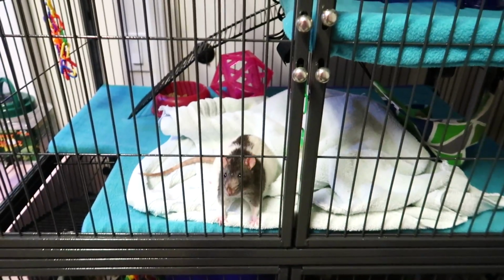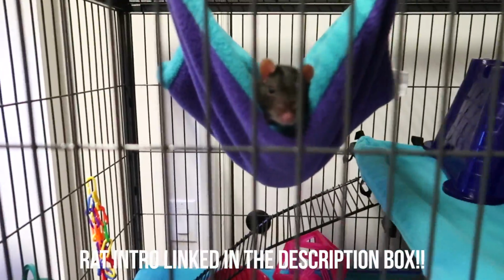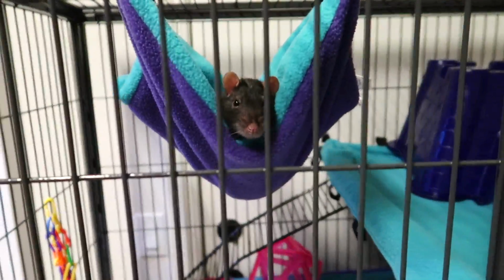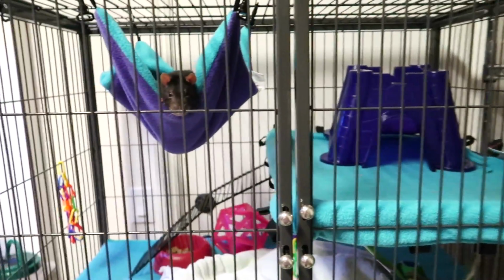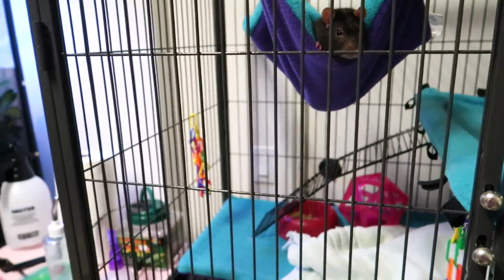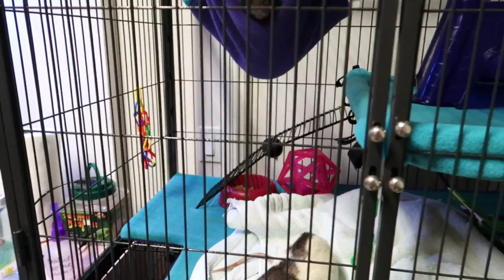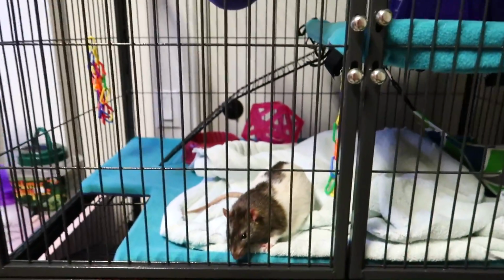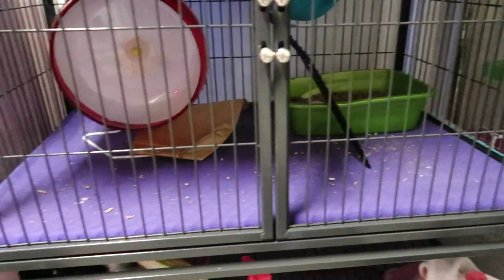You know what? I need to do a video introducing you guys because I haven't even done that yet, have I? That's crazy. Okay, so here's a little before of the cage. As you can see, there's not a whole lot for them to do. There's a lot of space on the sides here where we could be putting some fun stuff for them to swing on, jump in, etc. And here is the lower level, kind of boring.